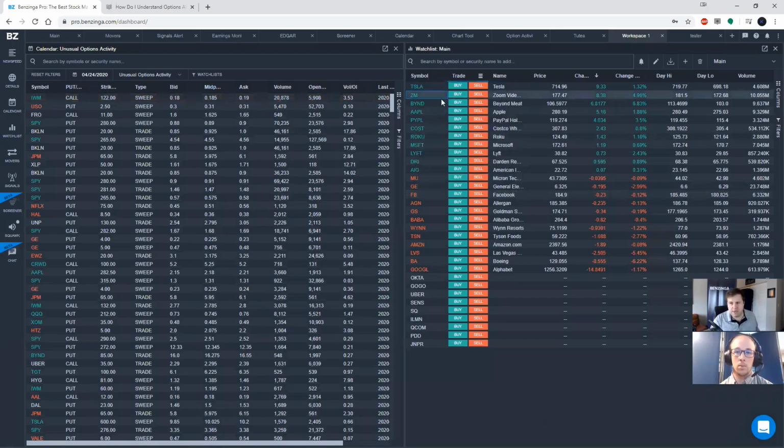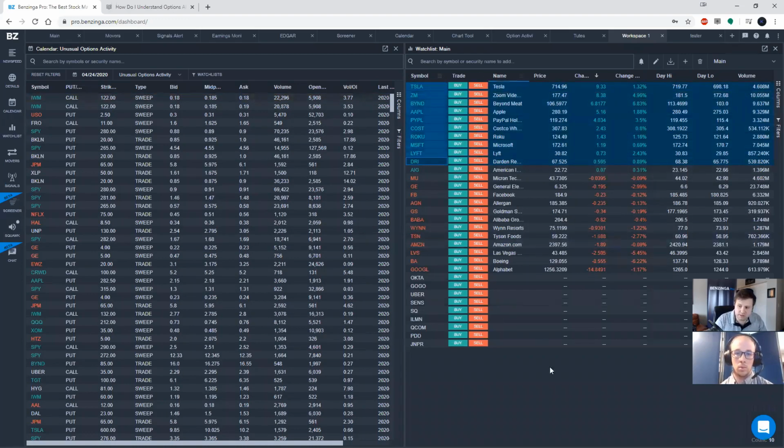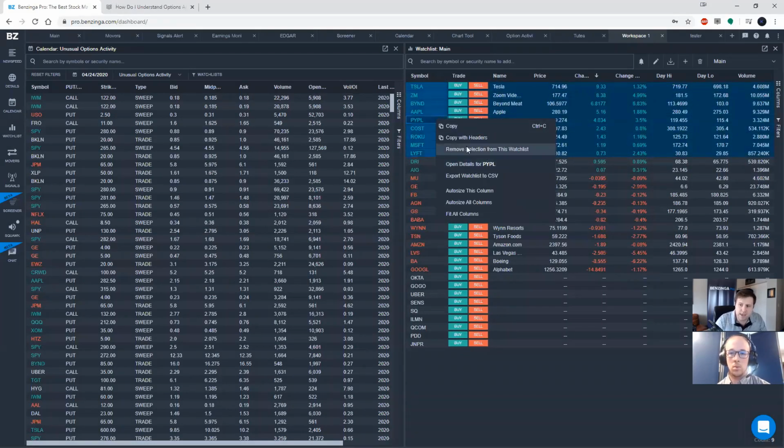It's important to note that you don't have to remove things one at a time either. So if I wanted to take out all of these stocks, I can actually just select them like you would in any spreadsheet editor. Just click and drag, or click on it, hold your shift key, and then click on another stock, and you can select the range. And then if you right click, it will actually remove the selection. So you can edit your watch list one at a time or multiple tickers at a time.